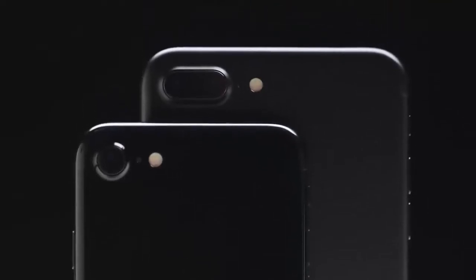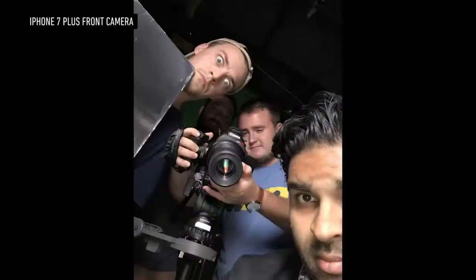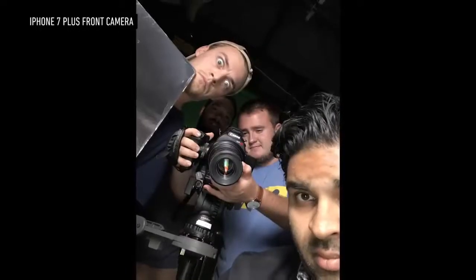Front cameras are almost more important than rear cameras in our Snapchat world, and the iPhone 7's front camera is excellent. It's not quite as wide angle as Samsung's cameras, but it's bright, it's sharp, and the Retina flash is still a terrific idea. The new iPhones run iOS 10, which is a terrific upgrade over iOS 9.